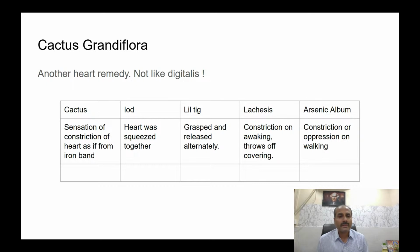Next remedy which we'll take up is Cactus grandiflora. He tells us in the beginning itself it is another heart remedy, but not like digitalis. So, in all the remedies that we have discussed so far, he mentions not only that remedy but other remedies as well. And that is the first job of a homeopathic physician, to differentiate one remedy from the other, to compare one remedy with the other, and go further. The next few lines, if you are watching on the Homeo Setu YouTube channel, you will see in the PowerPoint presentation, I have put what Dr. Nash tells in a paragraph. I have put in a simple chart that differentiates what Dr. Nash tells us: cactus, iodum, lilium tigrinum, lachesis, arsenic album. Five remedies he gives in 5 or 7 lines, and that's it about the heart symptom of these remedies.